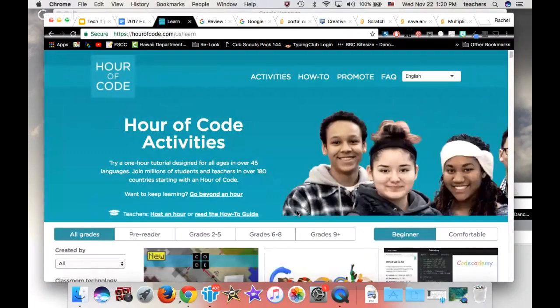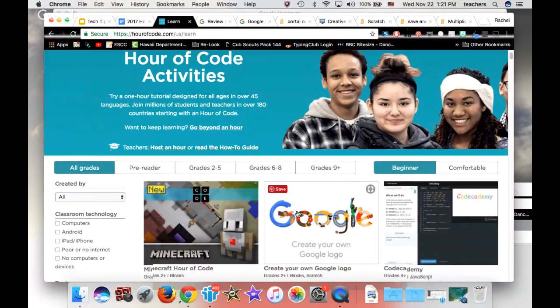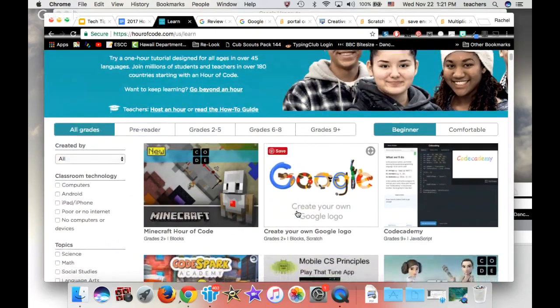What's really neat is they have put together so many resources for a teacher, and a teacher doesn't necessarily have to know how to program or code. You can find all kinds of activities. And so these Hour of Code activities is what we'd like you to try out in your library technology time.